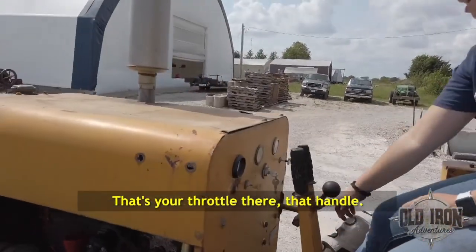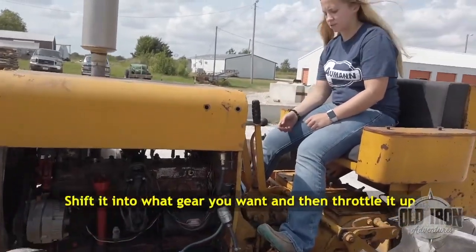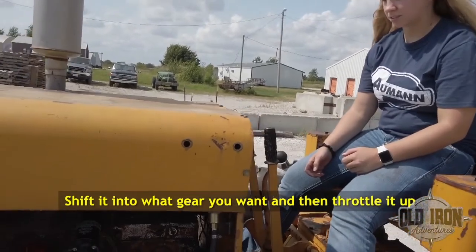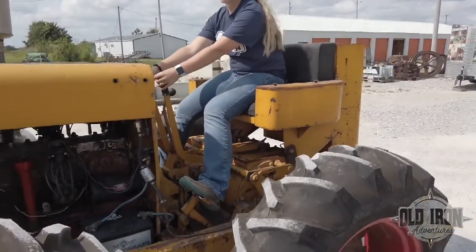That's your throttle, that handle. So you said throttle it up a little bit. Get it shifted into what gear you want, and then throttle it up a little bit, and then you can do your donuts if you want. Second gear.